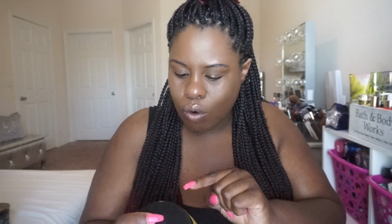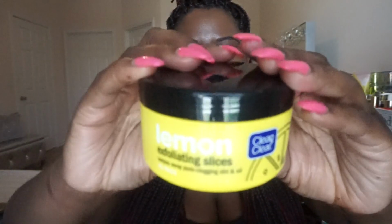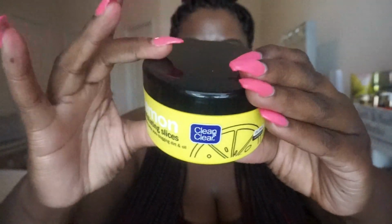I did pick up something else because lemon really helps with evening out hyperpigmentation and all that in the skin. It really helps with it. So I picked up some lemon exfoliating slices. Swipe away pore clogging dirt and oil. It's oil free and it has vitamin C for bright, clear, happy skin. It's a new line from Clean and Clear that's out.